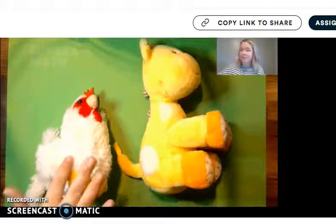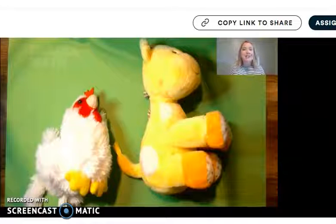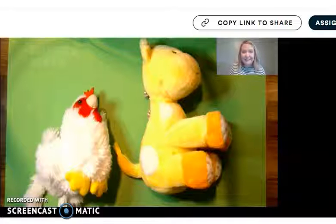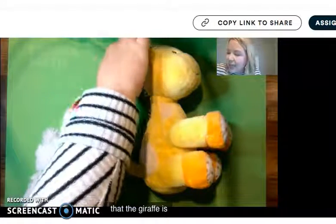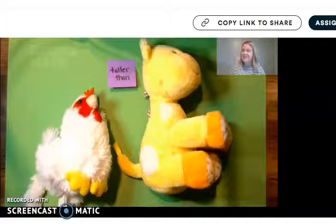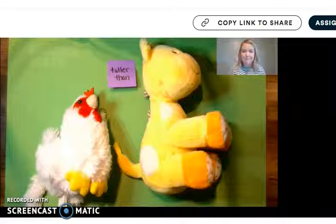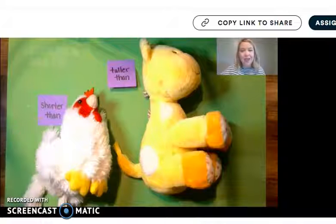Now I have a toy chicken and a toy giraffe. Which animal is taller than the other? What do you think? I heard a friend say that the giraffe is taller than the chicken. Do you agree? I do too. So which animal is shorter than the other? The chicken is shorter than the giraffe.